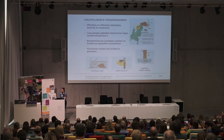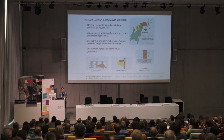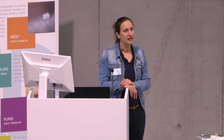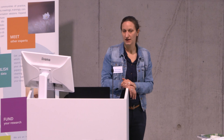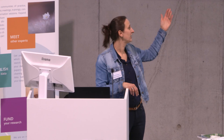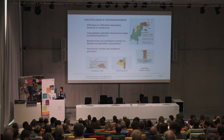Then the wildlife camera, the intelligent wildlife camera, not a normal wildlife camera, that can see, just as the intelligent trap, is there a muskrat or a coypu? And can we get a sign that it's there? Then we know it enters an empty area, so we know we have to search for the muskrat in that area. And if they're not there, we know it's empty and we can check it with the eDNA. So we have to try to combine all these innovations into the management.